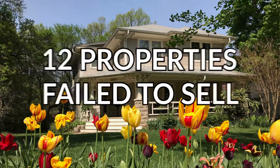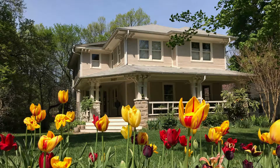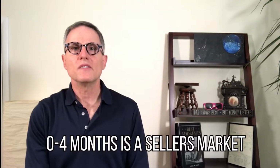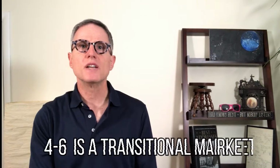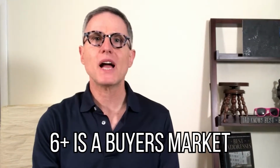Another number that I like to watch is the properties that failed to sell. In August, 12 properties failed to sell. Some number of those probably came back on the market, but it reminds us that even in a strong seller's market, not every house sells. So 0 to 4 months is a seller's market, 4 to 6 months is a transitional market or balanced market, and 6+ months is a buyer's market.